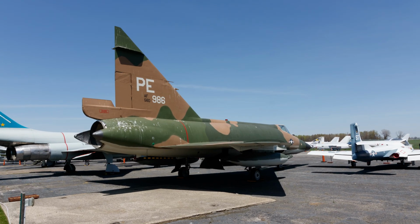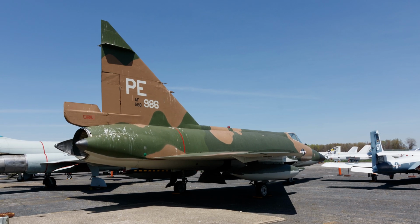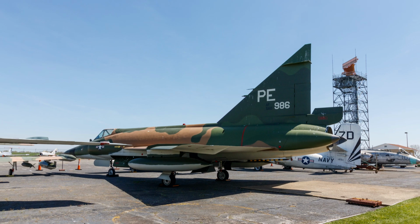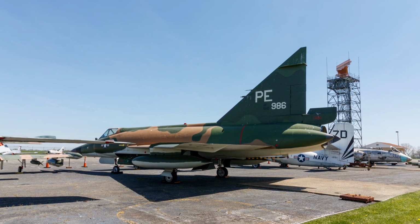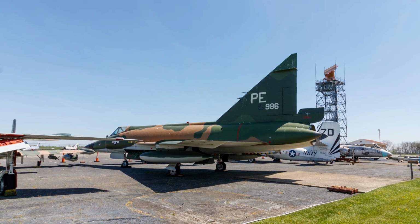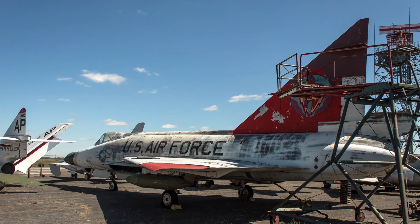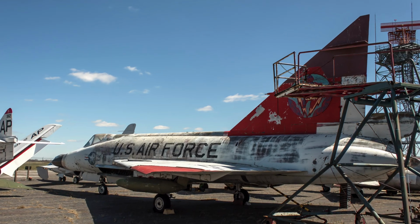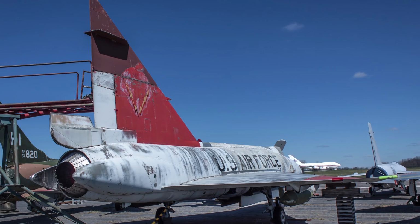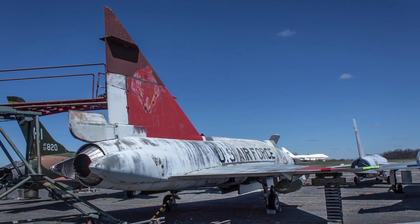Delta Daggers served in the Vietnam War, flying fighter patrols and serving as bomber escorts. It was occasionally employed in the air-to-ground role with limited success, although neither the aircraft nor the pilot training were designed for that role. 14 Delta Daggers were lost in Vietnam, 1 in air-to-air combat, several to ground fire, and the remainder to accidents. The aircraft is on loan from the National Museum of the United States Air Force.